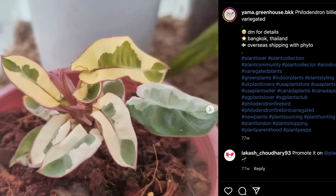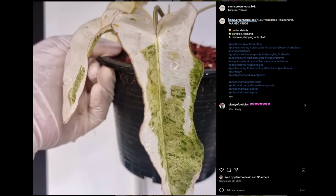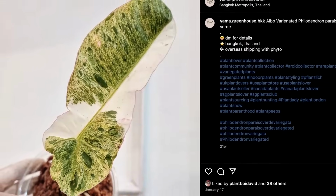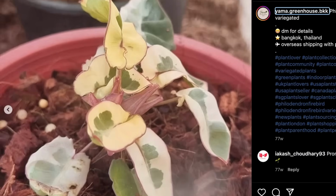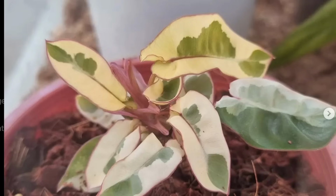There's a point at which these mutations limit the plant from photosynthesizing, and they can become fatal, like what looks to be occurring on this Paraiso Verde Albo. It just doesn't look that healthy. And you can see this Billy was overexposed to BAP, the shooting hormone used in tissue culture, and is overly bushy with tiny leaves.